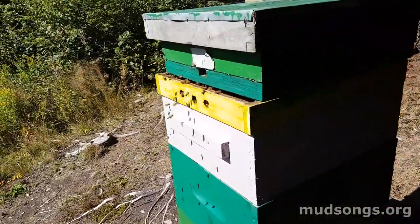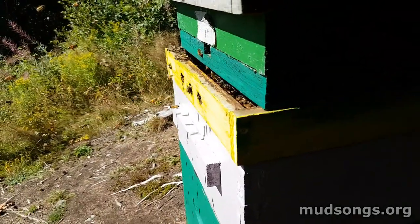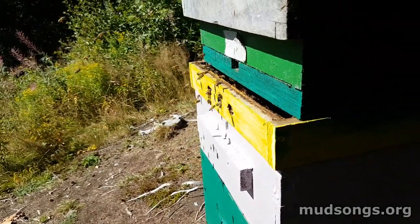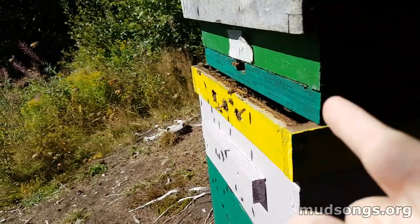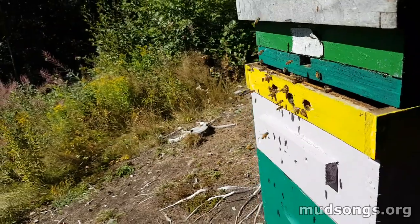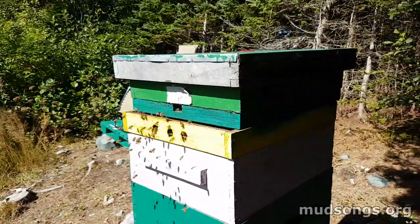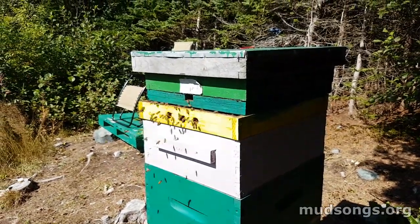And I've done this for the past couple days. I opened up the top entrance while I slid the inner cover, which is this green thing, down this way a bit, so that there's a big crack open up the front there, and so they can come and go a lot quicker, and it'll help ventilate the hive better.